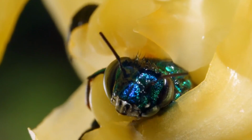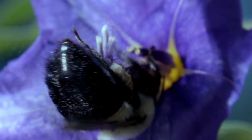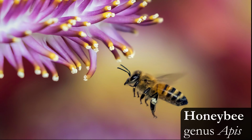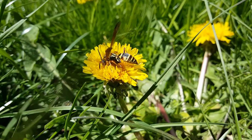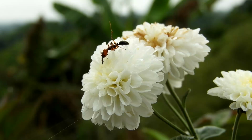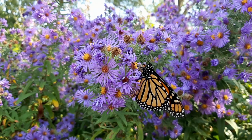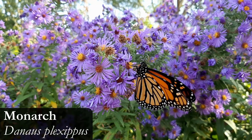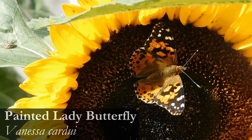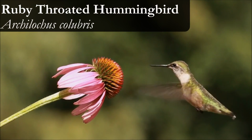There are many types of pollinators that can help us produce fruits and vegetables in the garden. The most common examples are the bumblebee and the honeybee. But there are many other pollinators, such as wasps, ants, butterflies like the monarch and the painted lady butterfly, as well as hummingbirds, such as the ruby-throated hummingbird.